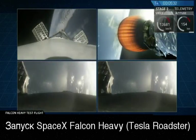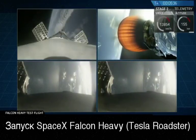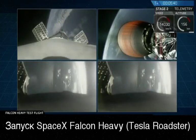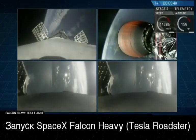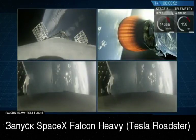Just absolutely incredible. On your screen at the moment, you've got a few things happening. On the upper right, you've got MVAC-D continuing its burn. On the upper left, you have the center core headed back towards the autonomous spaceport drone ship. And in the two bottom screens, you've got the side boosters headed back towards Cape Canaveral Air Force Station, landing zones 1 and 2.